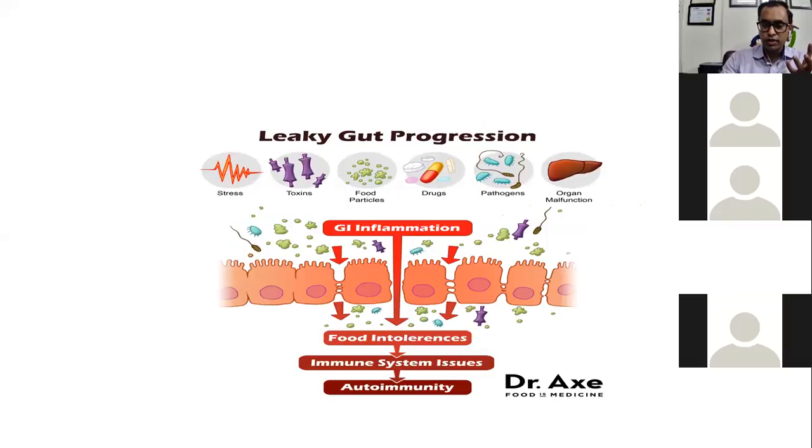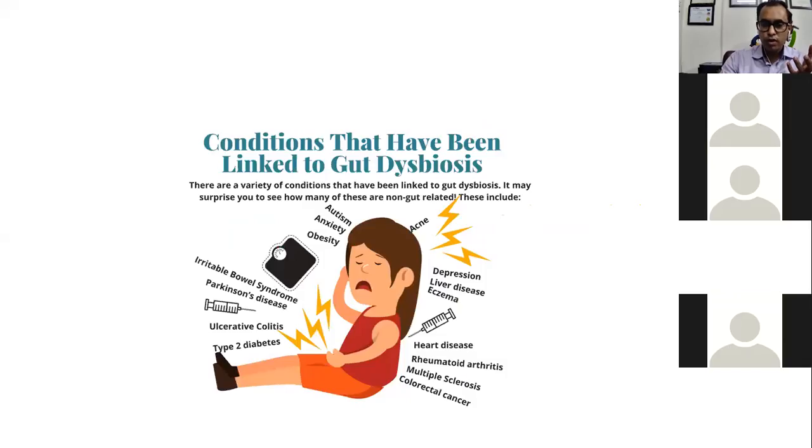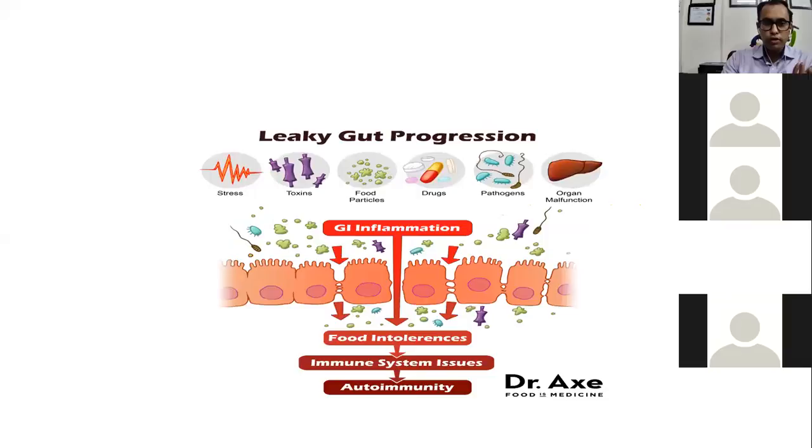Again, as I was telling, leaky gut is a big problem which can happen due to the majority of causes. It can be stress, it can be toxins, the type of food which we are taking, the drugs, the pathogens, and organ malfunction. Organ malfunction is something different. So the main thing which can happen is stress.